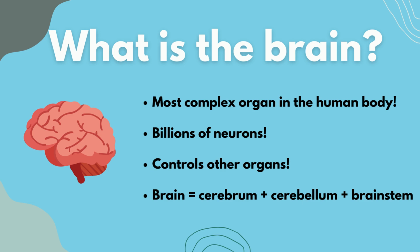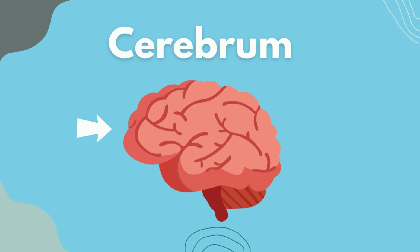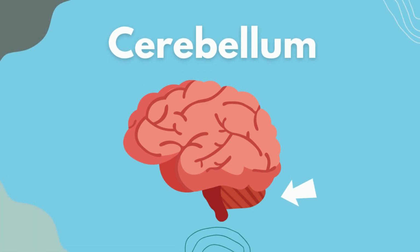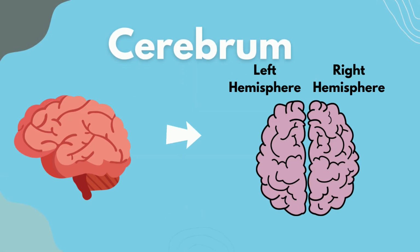Now the brain looks like a very big, confusing, complex blob, but overall, we can think of the brain as being divided into three separate areas: the cerebrum, the cerebellum, and the brainstem. This arrow is pointing to the cerebrum, the biggest part of the brain. This arrow is pointing to the cerebellum, and this arrow is pointing to the brainstem. Now, back to the cerebrum.